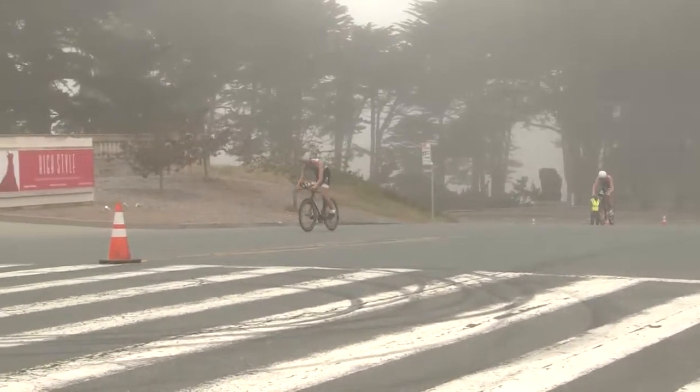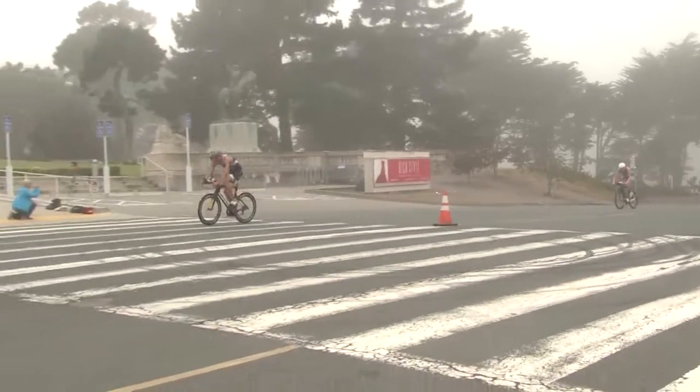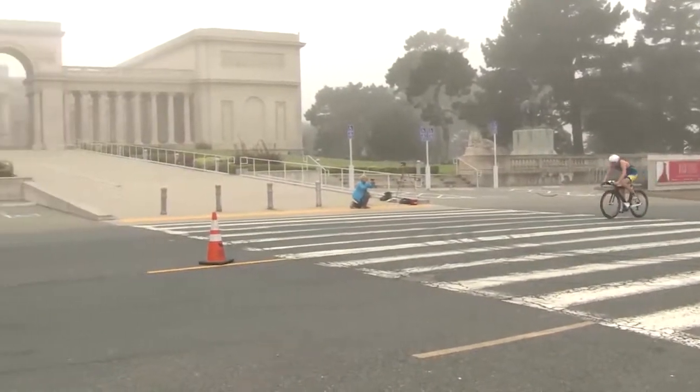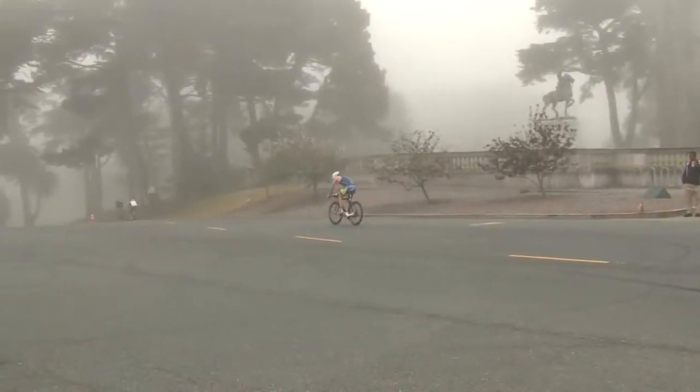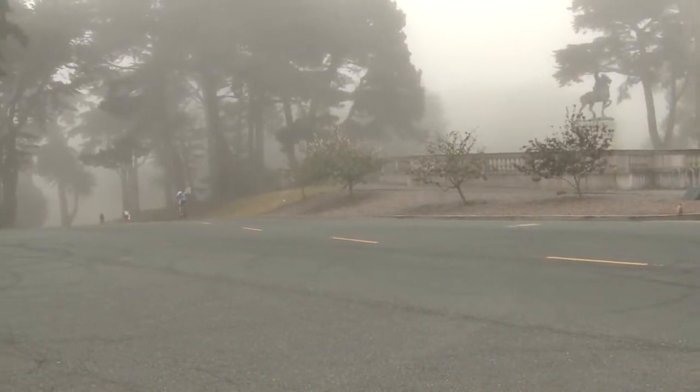And this is actually Drew Scott. He has made up a lot of time already. He's an exceptional cyclist. He's actually the son of Dave Scott, who is a very well-known former professional triathlete.